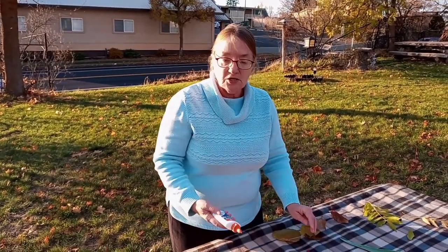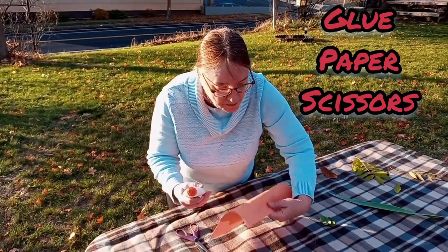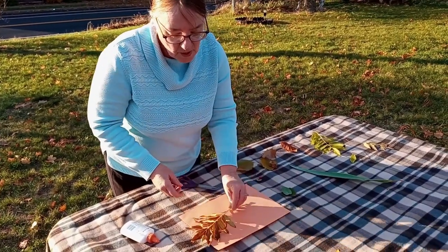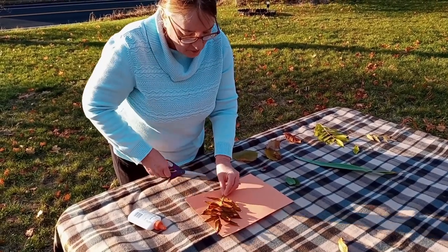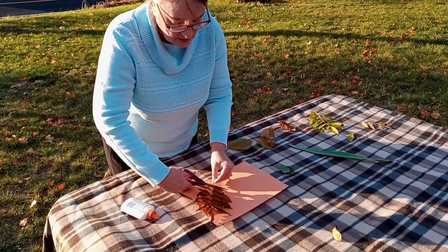The only other things you'll need is something to glue it on. I'm using just a piece of construction paper and a pair of scissors to trim what you don't want. So to get started, you just kind of want to play with your leaves, and you want to decide which way you like them. And then I think I want to cut off some of these stems so that they're not that big.